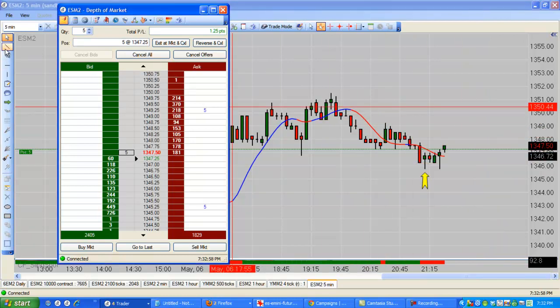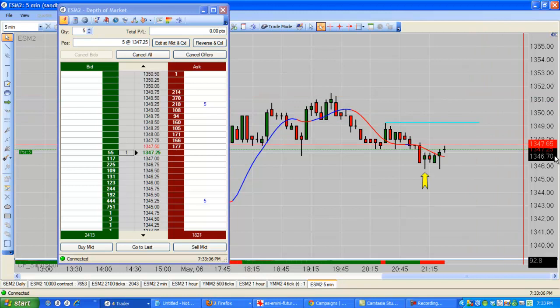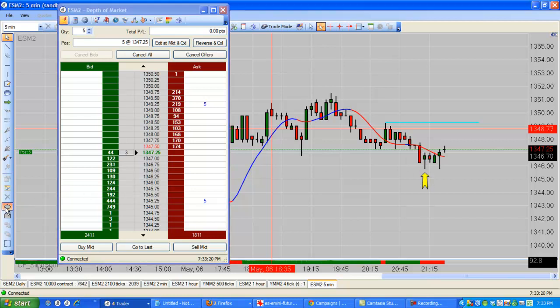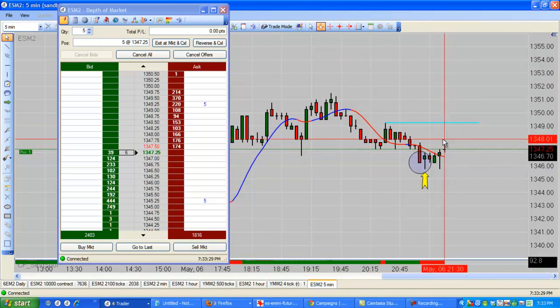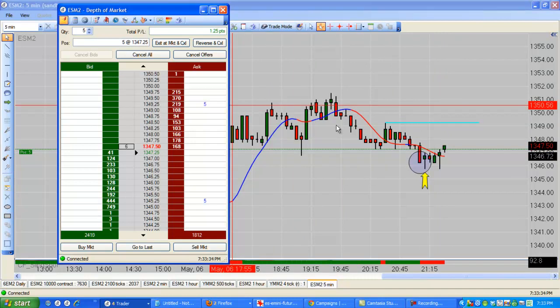See this swing high right here? Let me just... What is that? 1349 and a quarter. See, that's exactly where our target is right here. Remember, we based our trade off of this setup right here. This is what put the trade in my head, and then I knew where I wanted to get triggered in. And the fact that my 2-point target just so happens to be right at this swing high up here, 1349 and a quarter.